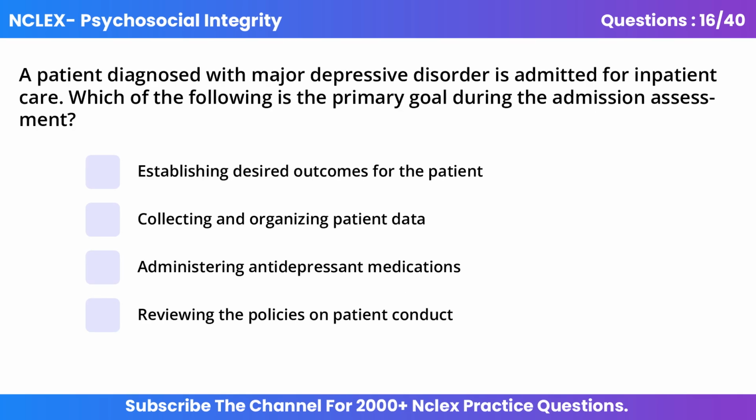Question 16. A patient diagnosed with major depressive disorder is admitted for inpatient care. Which of the following is the primary goal during the admission assessment? B. Collecting and organizing patient data.